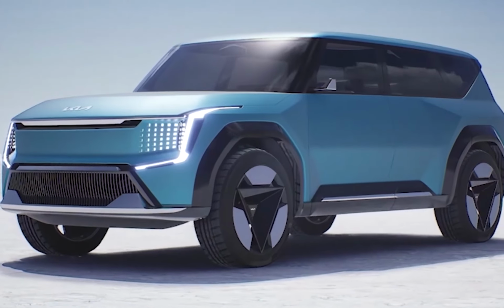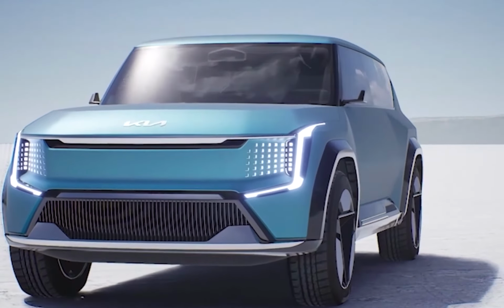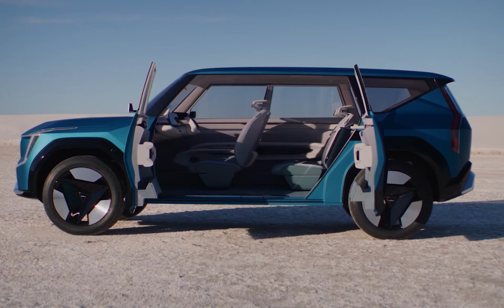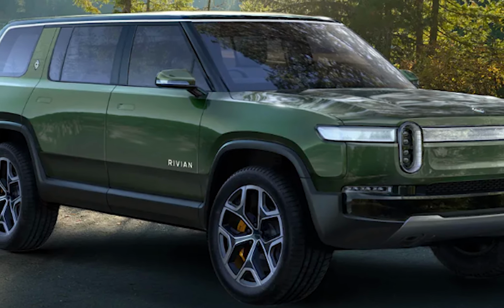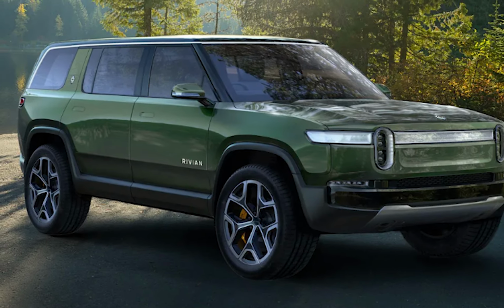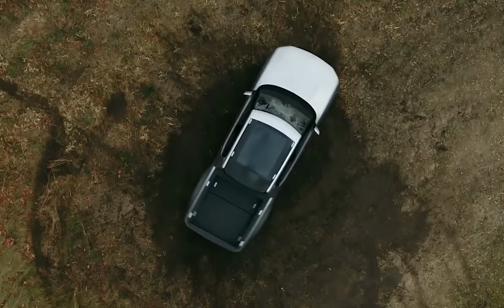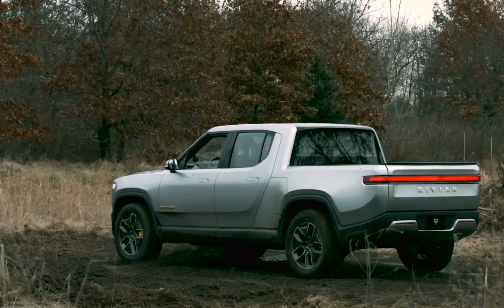With the successful launch of this next company's truck, this brand is focused on taking the SUV market by storm. Who is it? Well, it's Rivian with their R1S. Currently, Rivian is the only other car manufacturer that can capture the allure of a brand like Tesla. With chunky designs and capable vehicles, Rivian strives to be the outdoorsman's electric car.